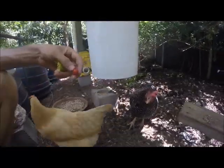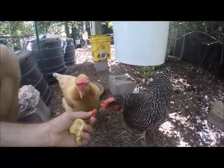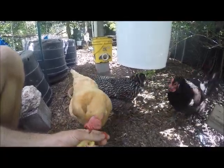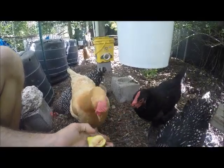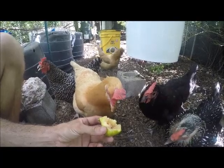Here you go, ladies. So I lost one of the buff Orpingtons, and I lost the new Miss Scarlet, the production red. So you guys can have the rest of that fig. It was a good one.